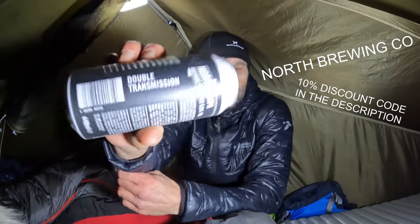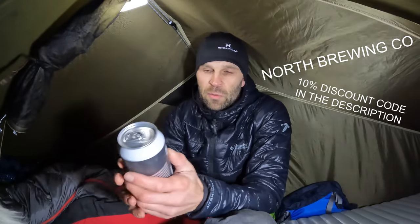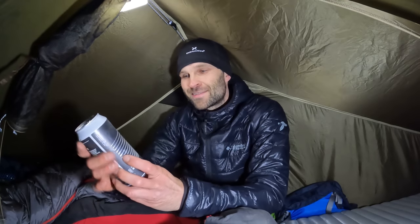So after all that hard work today, let's have a beer. And this is from North Brewing Co. And we'll start with this one, which is Double Transmission, and it is 8%. It's a double IPA, and it reads, lusciously smooth and dripping with tropical stone fruit and a tacky pine resin flavour. This is one of our beloved Transmission, turned up and enhanced. We've doubled down on it all. So that's the double IPA, 8%. So yeah, it's got a fair kick to it.